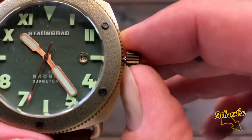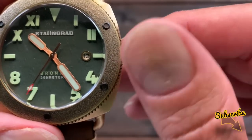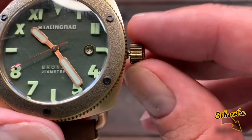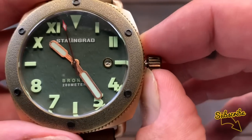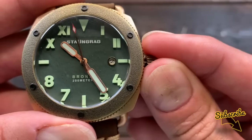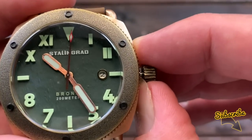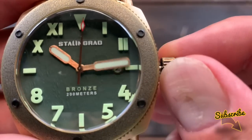To change the date, we pull the crown out one more time, and then you can see the date change. What's nice about this is there is a definite click between each date change. Then we pull it out again, which as you can see stops the second hand. If I push that in, you can see it starts, but if we pull it out to change the time, the second hand stops, which again is hackable, and then we can change the time.